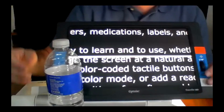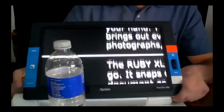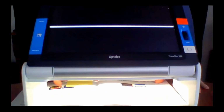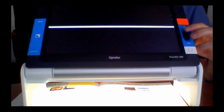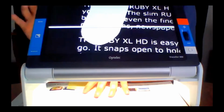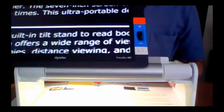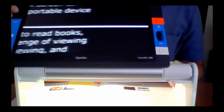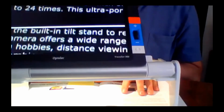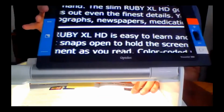For comparison of size, this is a water bottle, of course, and this is substantially larger than the water bottle. If you were reading a book, I might suggest the optional reading stand, this one, that gives you some space to position it. And again, you need to give it a moment to refocus. There it is. But you could potentially read, depending on what level of magnification you need, two pages without needing to turn the page. So you go up and down over here, and then when you're done, you move it over here and do the other side.